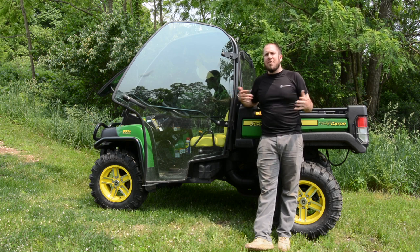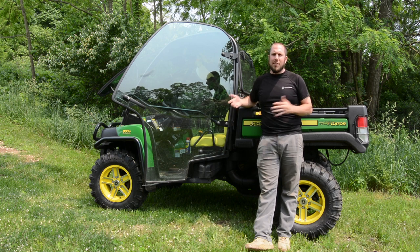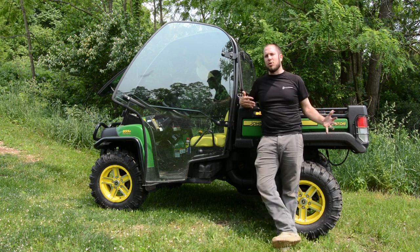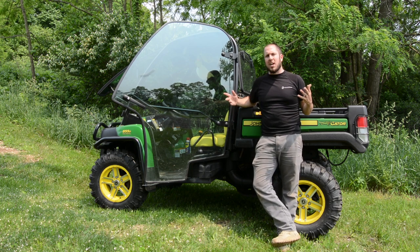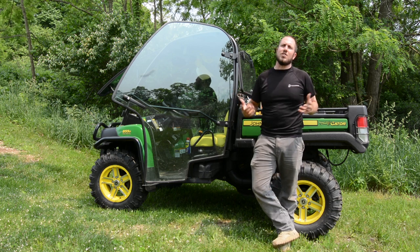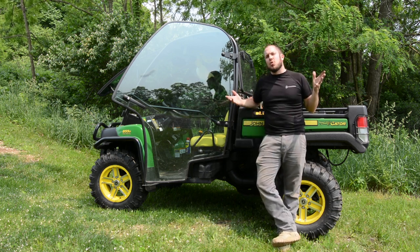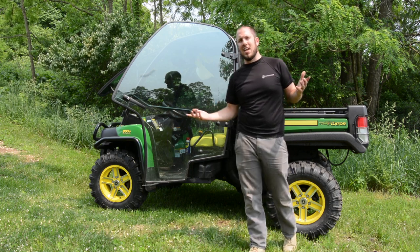The four-wheel drive is kind of a pain sometimes because it doesn't want to come unlocked. You do have to back up when you take it out of four-wheel drive, but that's not something that I'm going to put on something I don't like about it, because literally every four-wheel drive vehicle that I've owned sometimes does that. So I hope you guys enjoyed the quick down and dirty video on five things, but really only three things that I hate about the Gator.